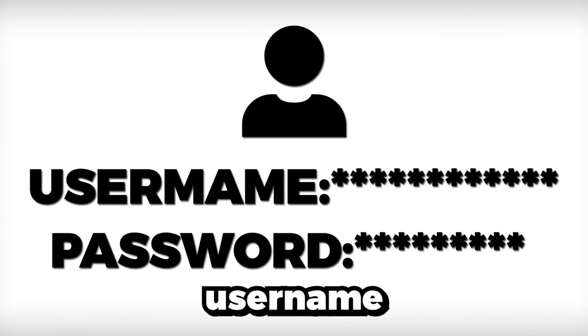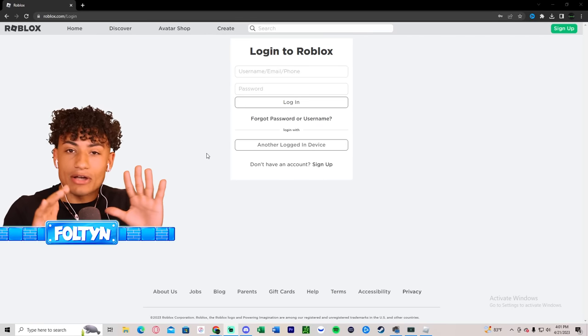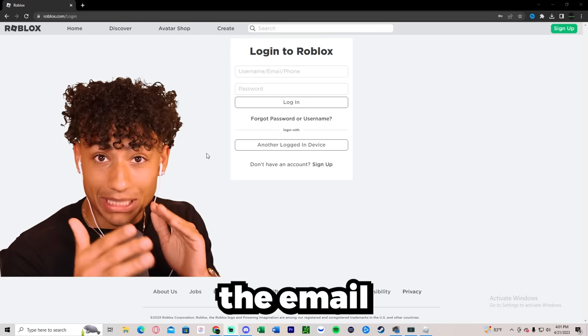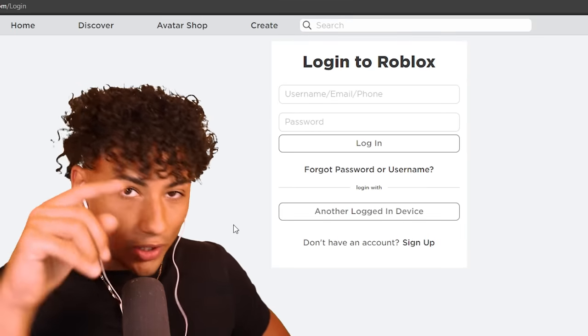So after I bought the account, I got an email from the guy giving me the username and password. And now it was time to log into the account and see if we got scammed or not. Guys, imagine I just spent $1,000 on a Blox Fruits account. I typed the email and password in and it says incorrect username. I'll probably start crying on camera right now, right? But that's not gonna happen. We're gonna log in, we're gonna go on Blox Fruits and we're gonna have everything maxed out.